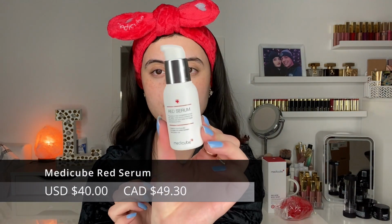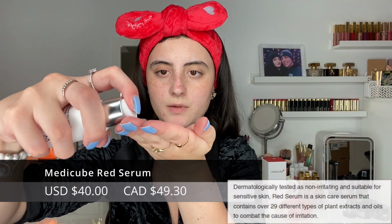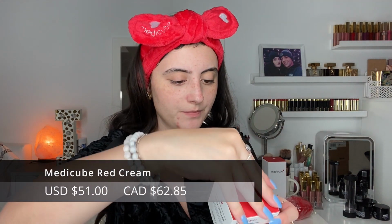Next is the red serum. This is what this looks like. Let's just pump out a little bit. Okay, there it is. Put that in. This one definitely has tea tree in it. I can smell it. I do like tea tree for acne, so that should work nicely. We'll see though. And then next in the routine would be the red cream.